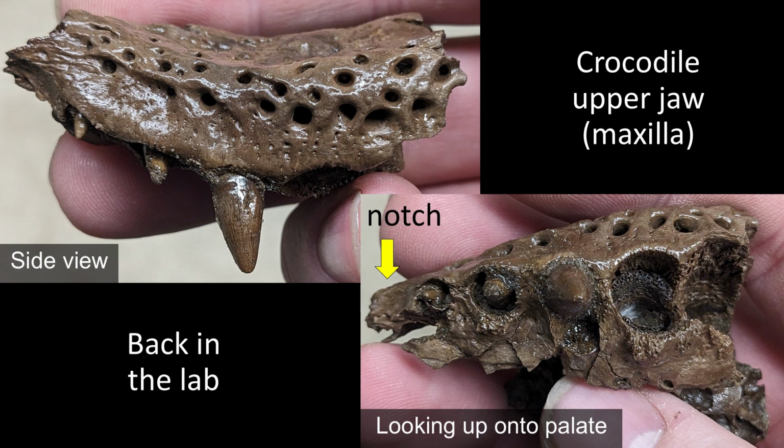One thing to note about this is it has a notch, so you can see the tooth sockets. In the right-hand side, you're looking up into the roof of the mouth. You can see tooth sockets. There's 1, 2, 3, 4, 5 of them there on the right, and then there's a little gap, a notch. And that's key for figuring out what kind of crocodile it is.